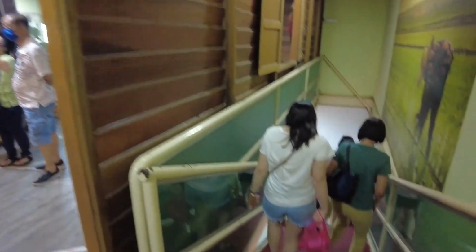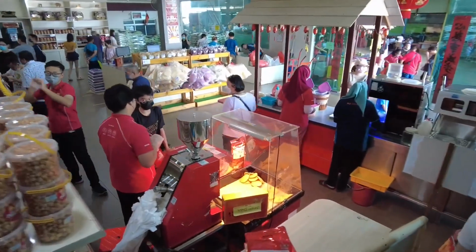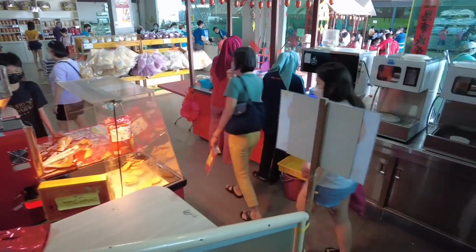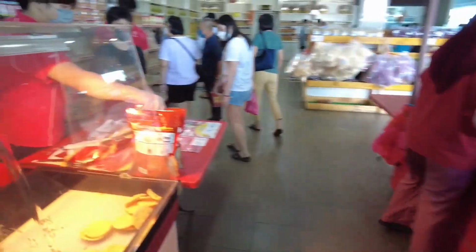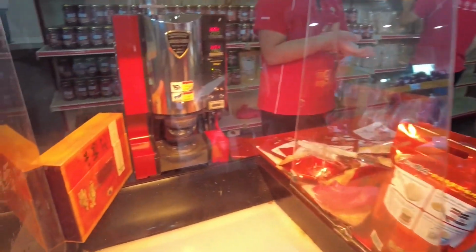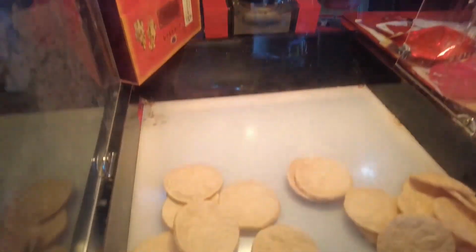There are a lot of places for photographs, and as we exit the tour, we come to the Paddy Gallery snack shop and souvenir shop. Here we can buy lots of different rice-based snacks. So this is a rice cracker that is produced by the machine.